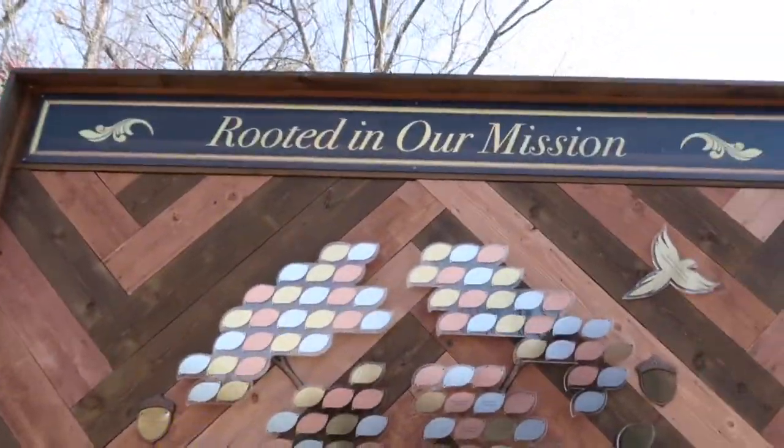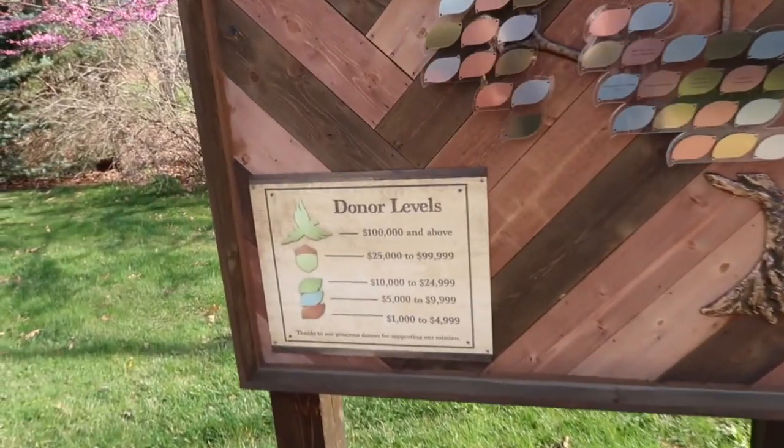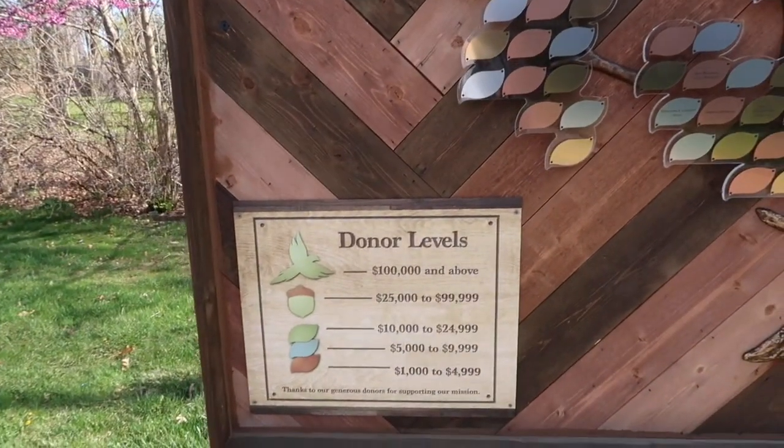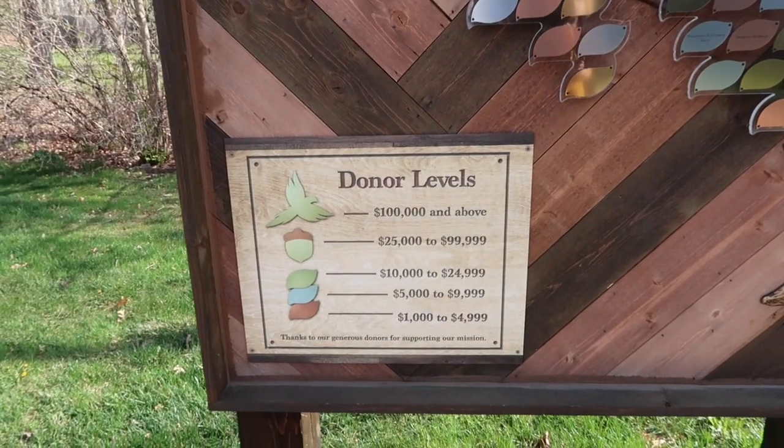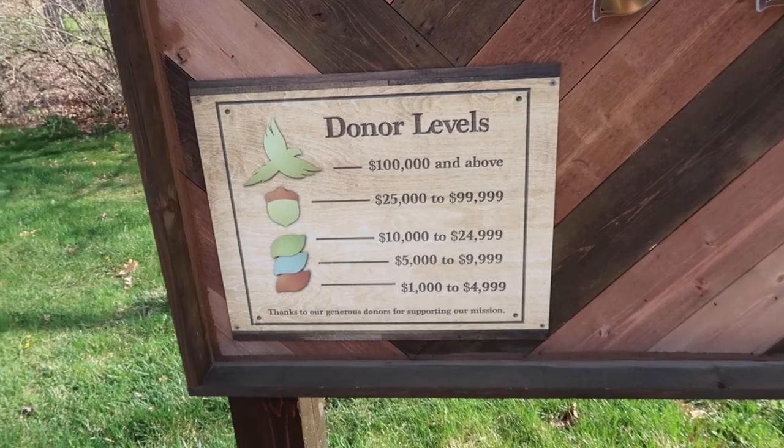Rooted in our mission. Oh, it looks like you can get your name put on one of the leaves if you donate so much money.